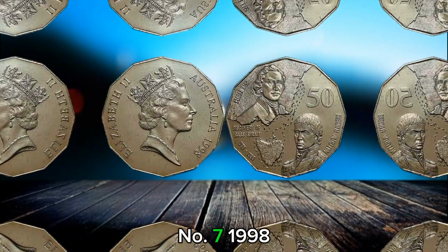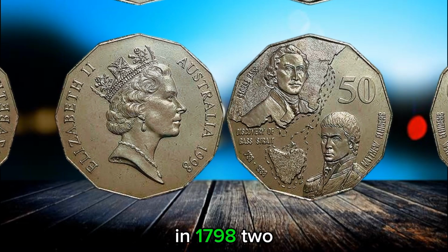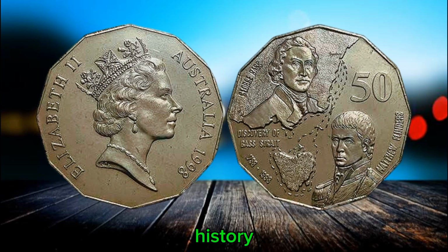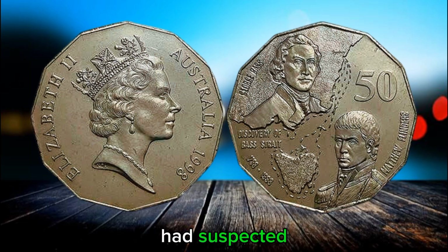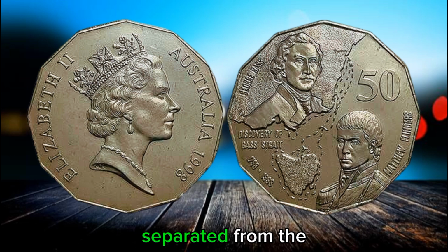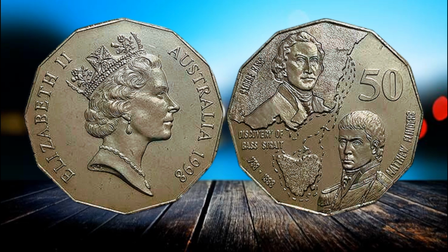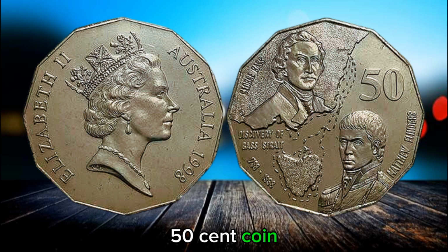Number 7. 1998 Bass and Flinders 50-cent coin. In 1798, two brave explorers, George Bass and Matthew Flinders, set out on a voyage that would change Australian history. Their journey aboard the small vessel Norfolk confirmed what many had suspected, that Van Diemen's Land was, in fact, an island, separated from the mainland by a stretch of water we now know as Bass Strait. Two centuries later, in 1998, the Royal Australian Mint honoured their achievement with a commemorative 50-cent coin.